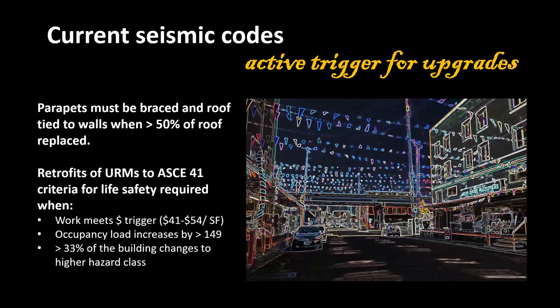Something greater than just that minimum parapet bracing and wall-roof ties happens when the work meets a dollar trigger of cost per square foot, when they increase the occupancy load by 150 or more, or when the building moves from a higher hazard class. So if it goes from an industrial space to being repurposed as a performance space with much higher occupancy, then for instance, they would have to retrofit it.